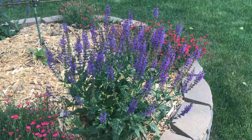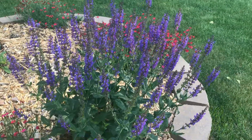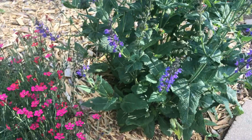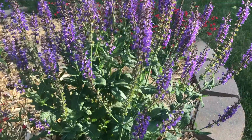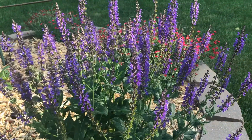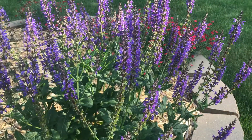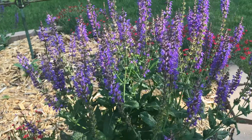I'm going to show a couple of the beds that I haven't shown of my flowers. This is salvia. The bees love this. As you can see, if you look close, there's a bumblebee right there. They just love this flower. It only lasts like this with the pretty purple blooms for maybe 3-4 weeks, but it's really pretty when it is blooming.